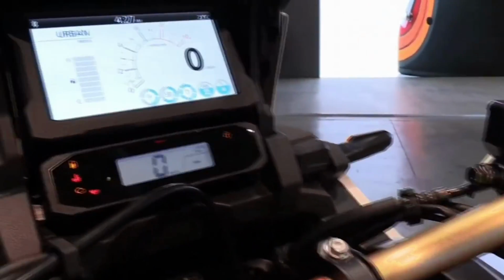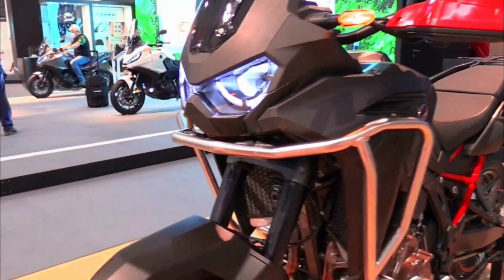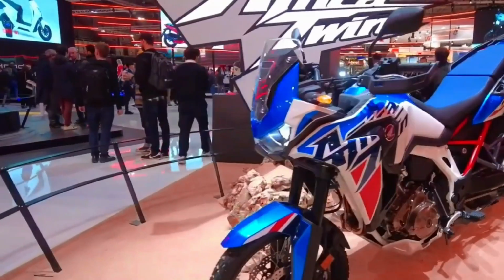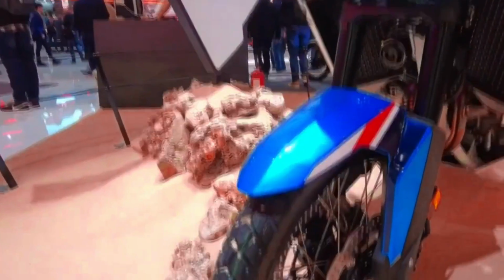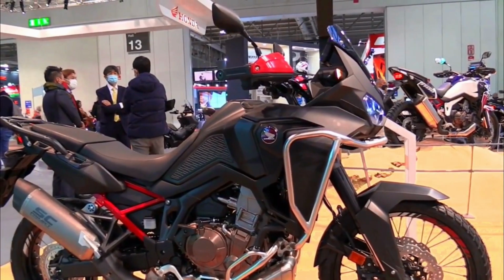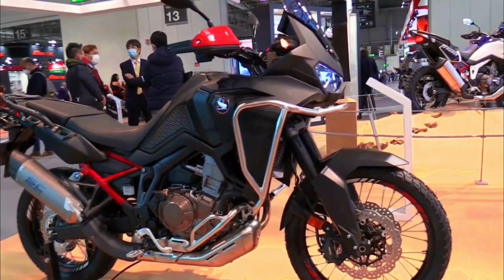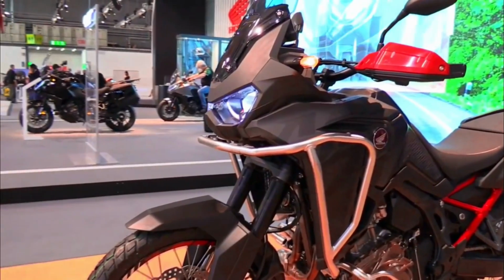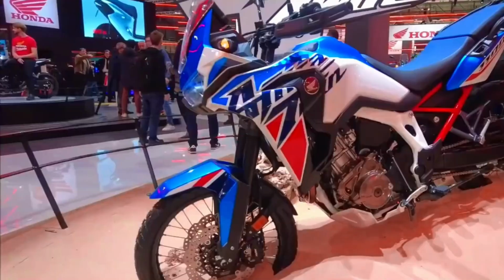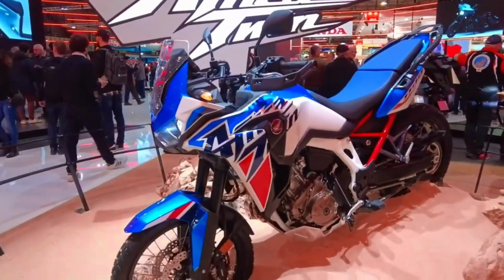The 1,084 cubic centimeters, 8-valve parallel twin engine now produces 75 kilowatts at 7,500 RPM, with peak torque increasing to 112 newton meters at 5,500 RPM, up from 105 newton meters at 6,250 RPM. The bore remains at 92 millimeters with an 81.5 millimeters stroke. The compression ratio has been increased to 10.5 to 1 from 10.1 to 1. There are noticeable improvements in both power and torque, particularly at lower revs and through the mid-range compared to the previous model.